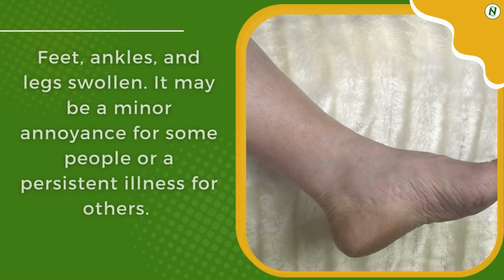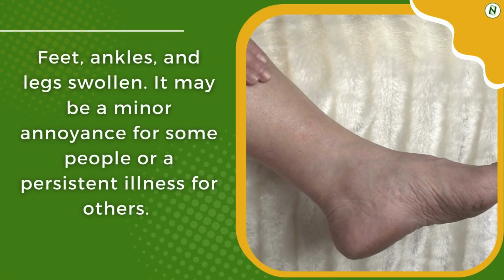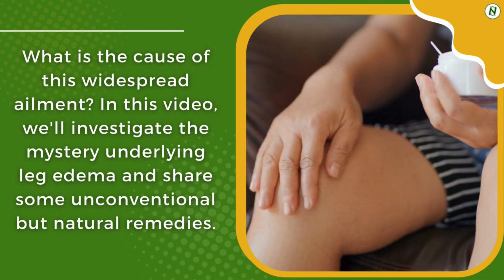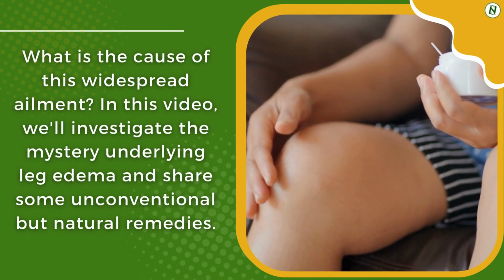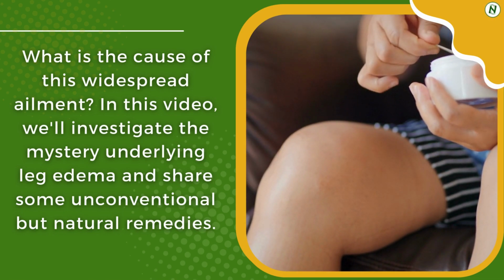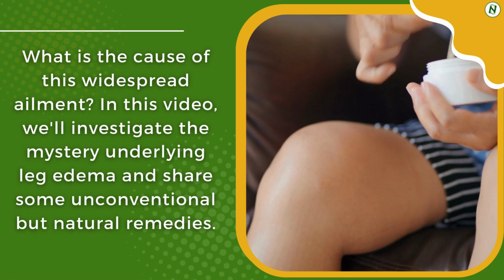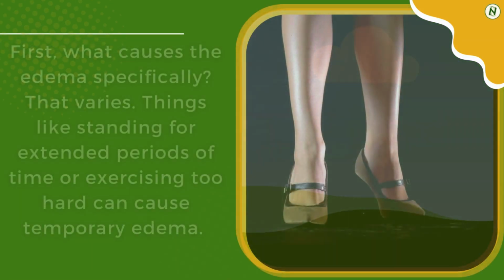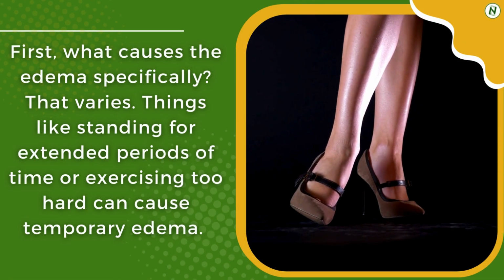Feet, ankles, and legs swollen. It may be a minor annoyance for some people or persistent illness for others. What is the cause of these widespread ailments? In this video, we'll investigate the mystery underlying leg edema and share some unconventional but natural remedies. First, what causes the edema specifically?